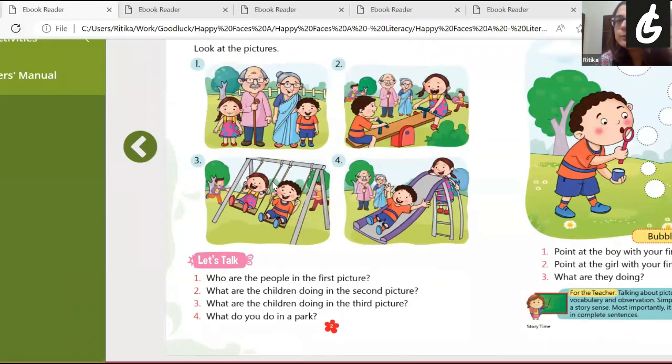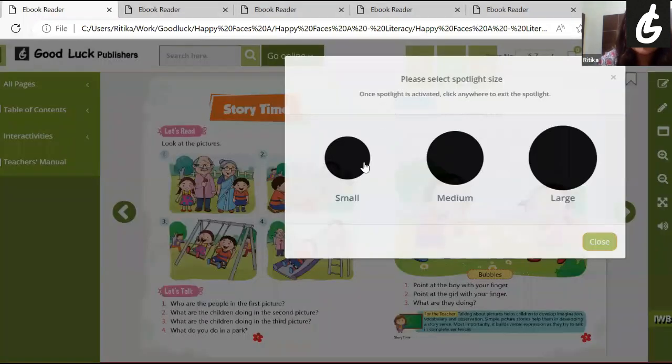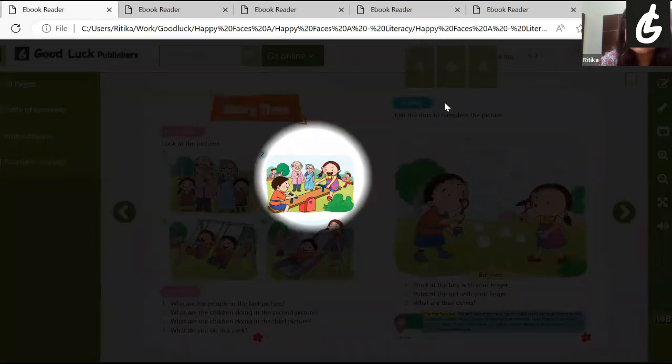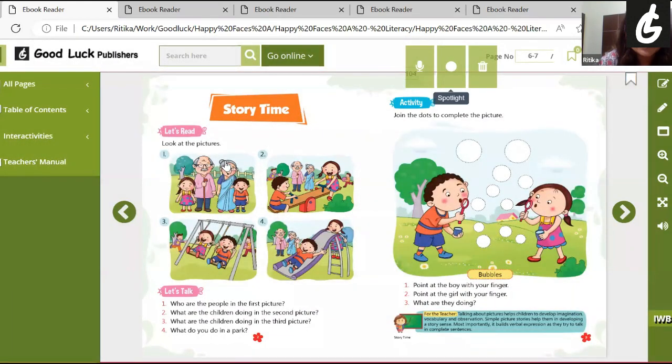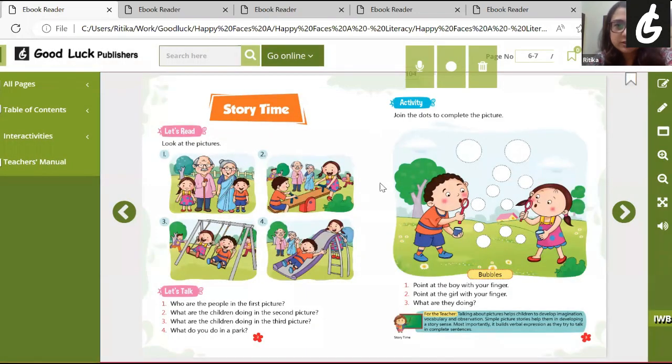I'm showing this ebook to you. You would also be getting this ebook so you can use it and put it on the screen. And there are certain features. Supposing I want you to see only one picture, through this you can see only one picture. So these are some features which are there. If I want to make it even smaller and focus only on the people who are there, I'll use a smaller spotlight. And then the next picture, if you see here, what are the children doing in the next picture?